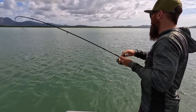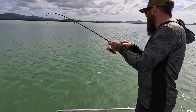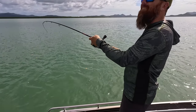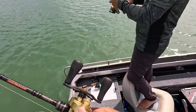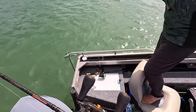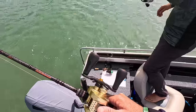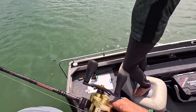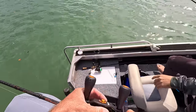Are you working hard? Working it fast? Yeah. All spot lockers again. There's heaps of fish out that side there. You want a hand with him, or you're right? What's that leader? You're not a bad size. 40 pound leader. Yep. Bit of fun, mate.